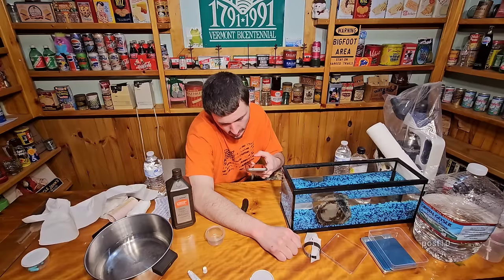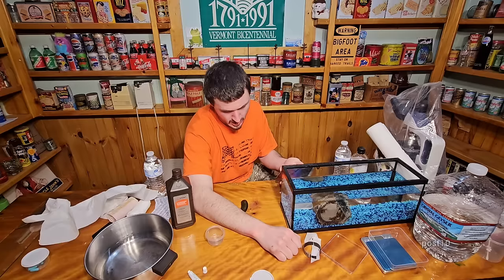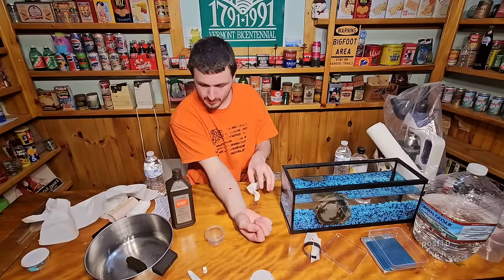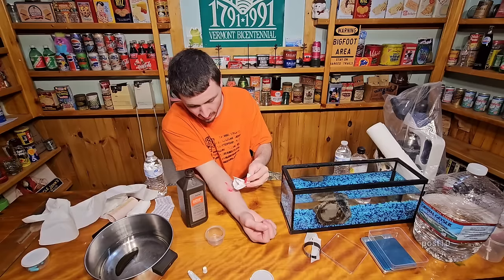Now this angle kind of shows its color. What if I put the flash on? Oh, it came off, it came off. It's not bleeding nearly as much as I thought it would. All right, you're gonna go in here, an isolation tank for now. All right, it's gonna bleed. Yeah, it does look just like the Mercedes star. It sure does.